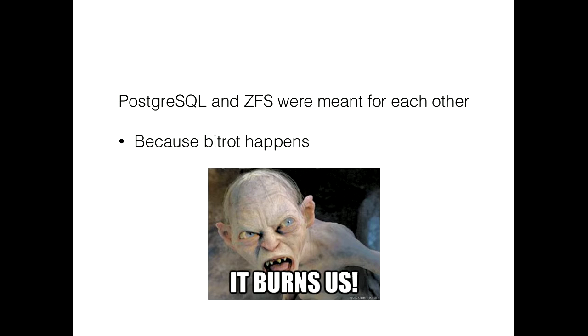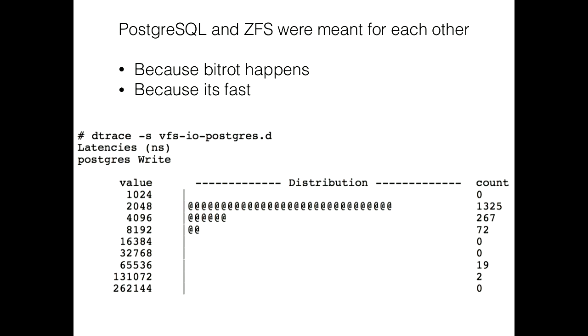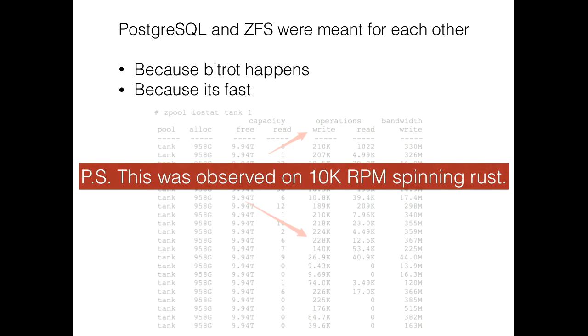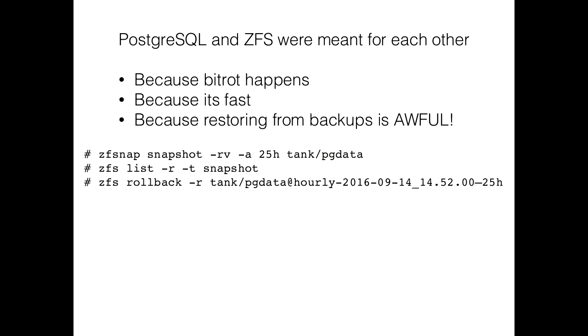Postgres and ZFS were basically meant for each other. ZFS is a write-ahead log structured file system, not a block-oriented file system. The disk doesn't have to seek. So bit rot happens, it sucks, it's going to make you jaded and cranky. ZFS is really nice and fast. If you look at that, that's measured in nanoseconds, and that's 2 to 4 microseconds. Okay, it's fast, you can do a lot of volume there. That was done on 10,000 RPM SAS drives.